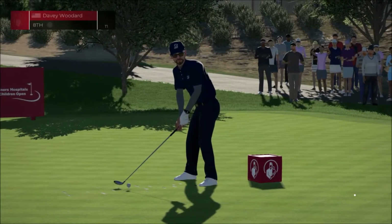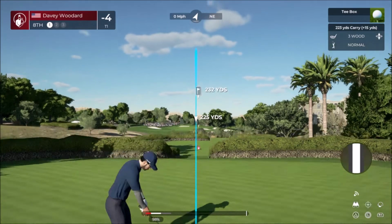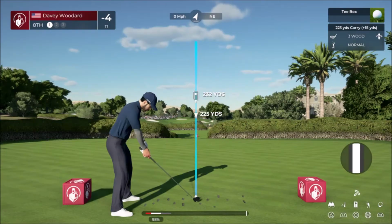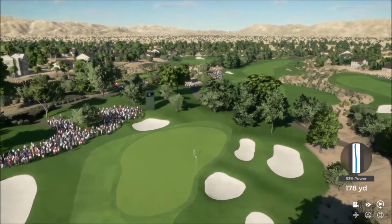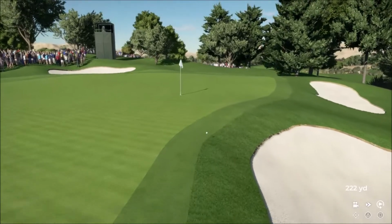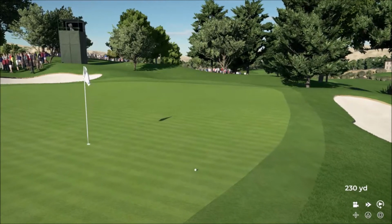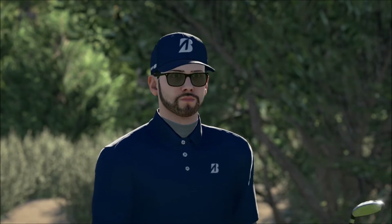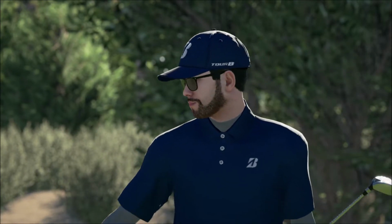The 8th at TPC Summerlin is a big par 3, playing 239 from the tips. A well-struck shot will avoid the gully here, but anything to the left half can roll off the green. The bunker short right is also to be avoided, so you don't make a sloppy bogey. Going with a 3-wood here. Got to admire that talent. Just green after green in regulation. Dare I say, Luke, this player has been in fuego with his approach shots.